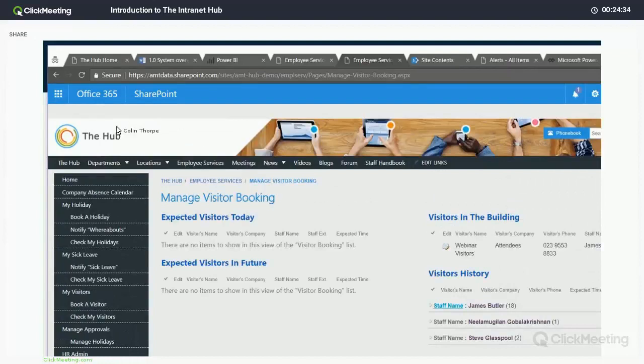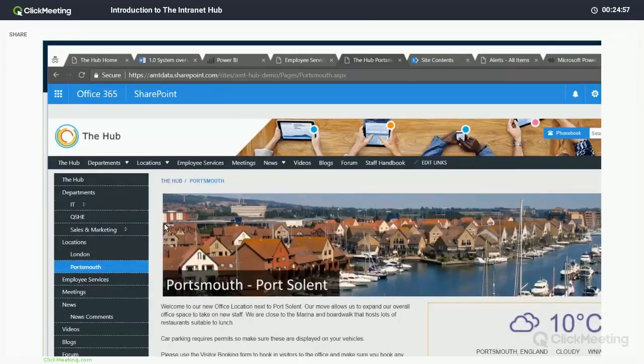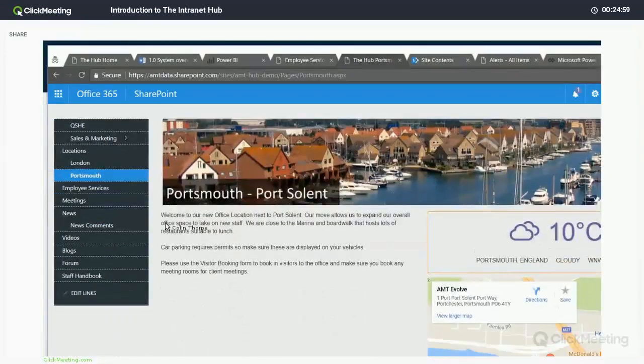Some of the other things we've got on the intranet, very important really, is that we focus a lot on templates. Part of the process, we work with you to create a department template, typically, there may be a project template, and there may be a location template. So if I have a look at my location template for Portsmouth, this is where companies have got different locations, we'll work with you to create the template for your location, so that you can then make use of that for other locations.